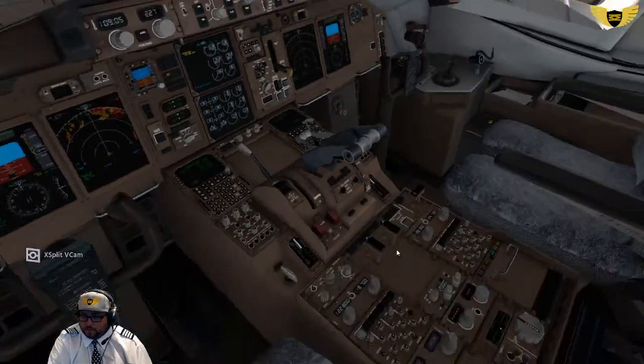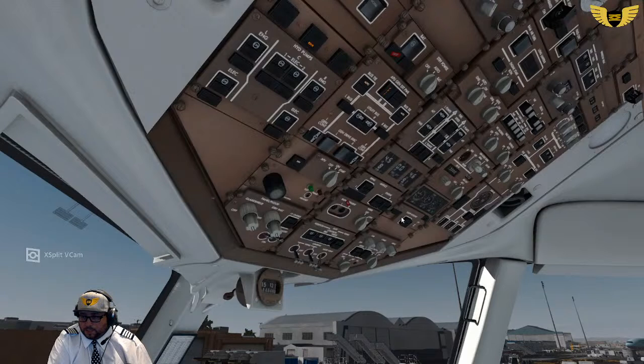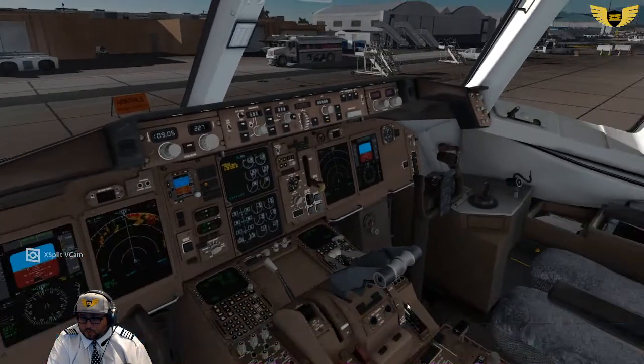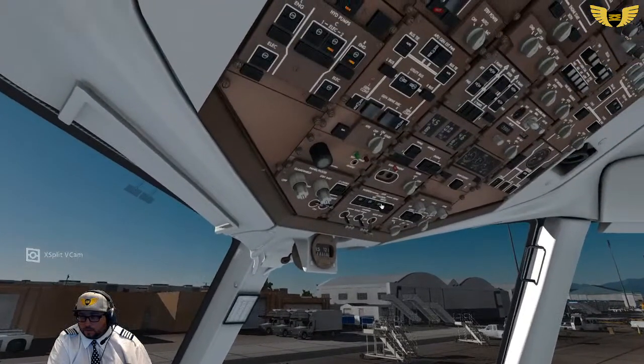Alright, that should be good. Let's go and set our parking brake. That's good. Let's get APU bleed on. APU gens on. Isolation valves on. Engine bleeds are off. We can go ahead and get engine 1 and 2 off. There we go. Beacon lights off. Taxi light is off.